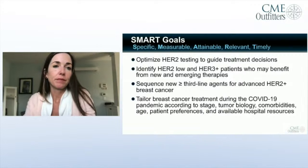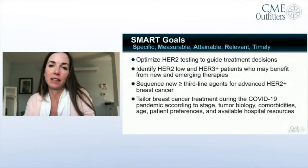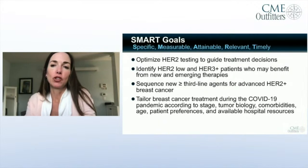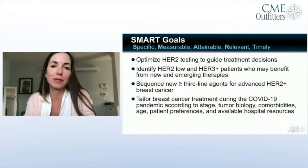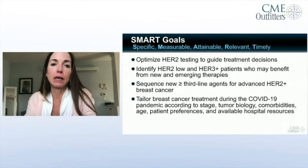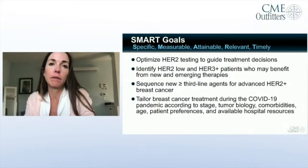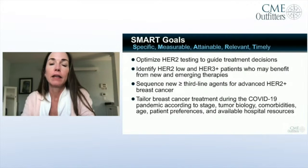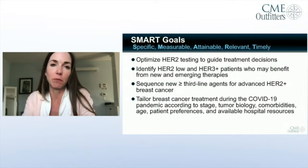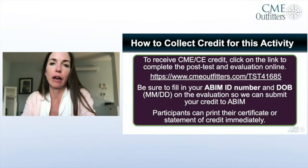The next slide. So SMART goals is an acronym to help us remember to incorporate and practice specific, measurable, attainable, relevant, timely goals: optimize HER2 testing, identify HER2 positive breast cancer, and know that we are now in an era where we're testing newer therapies that might target patients who have HER2 low disease or HER3 positive disease. This is a very exciting area. Sequencing of patients' treatment after the third line and beyond is something that is evolving because we have a number of drugs available and no trials to tell us how to properly sequence them. And it's important to tailor cancer treatment during the COVID era.